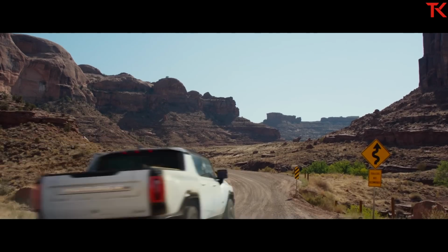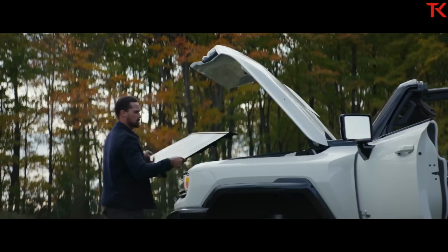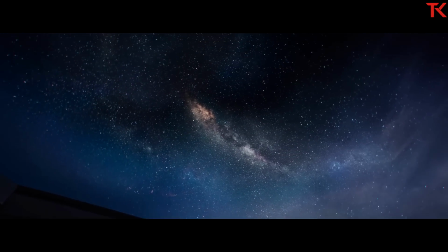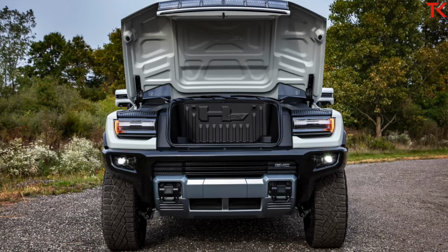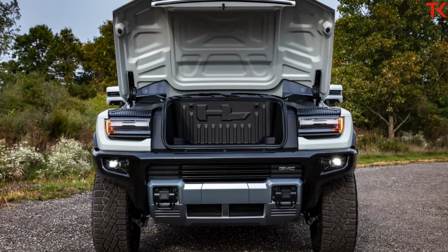To be sure that Wrangler and Bronco owners aren't the only ones out on the trail with no roof on, the Hummer is also going to offer an open air experience. There is actually a pair of removable transparent sky panels that you can store in the front trunk, or the frunk, of this Hummer, which will allow you again to have that open air experience out there on the trail, just like the Jeep and the Bronco.